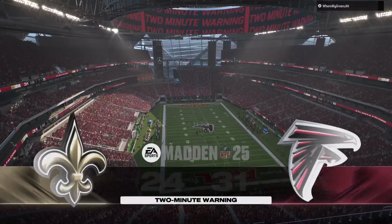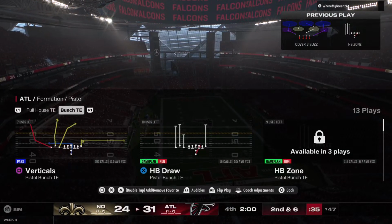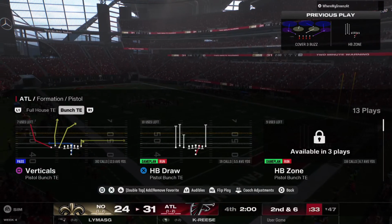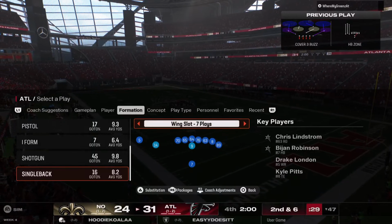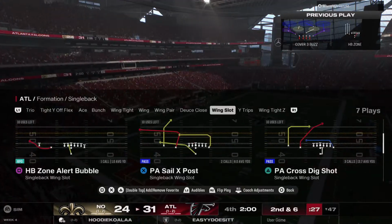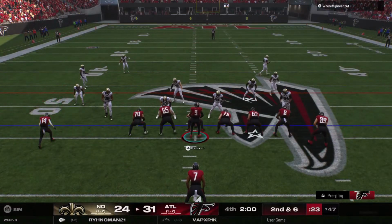That's the 2-minute warning here from Atlanta. Falcons feeling lucky with a 7-point lead. Second and 6 coming up here.